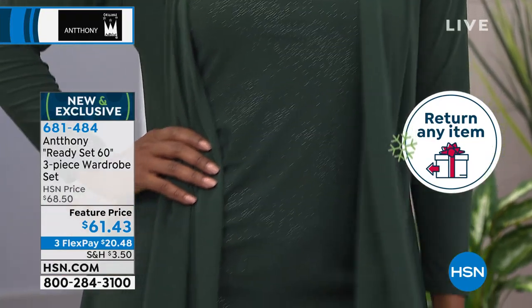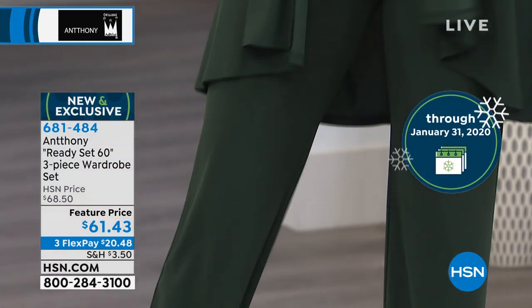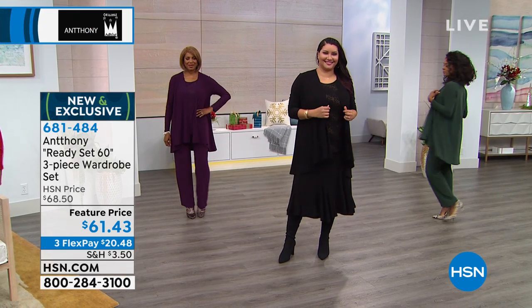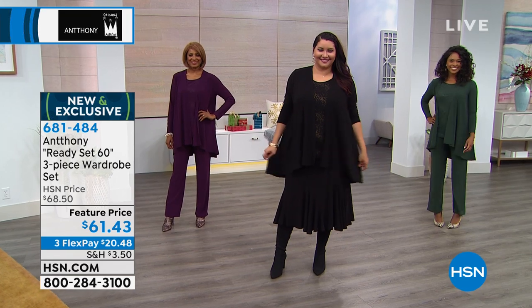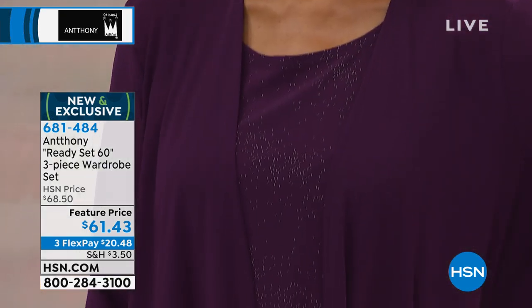You're looking at the gorgeous evergreen, which again, I love that color. I love the evergreen in the whole collection. We do have black. We have blackberry, which is what Ingrid was wearing, and it has been the most popular. It's that deep, deep blackberry, kind of purple, gorgeous.